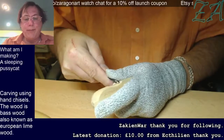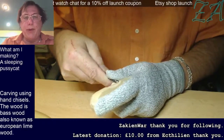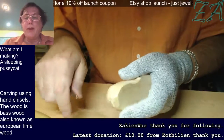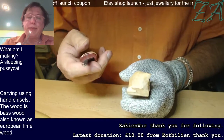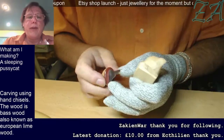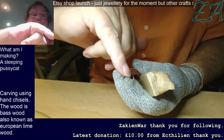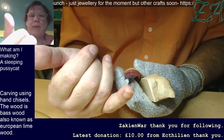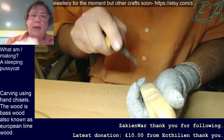to get the deeper spoons, like proper utensil type spoons, where you've actually got a deeper bowl. What you need is a spoon knife or a spoon chisel. The cutting edge on this is on the top, and the bevel is underneath. So the bevel is the bit that you put in contact with the wood.